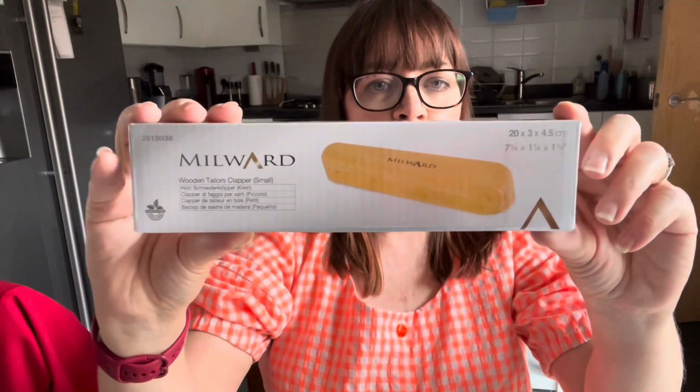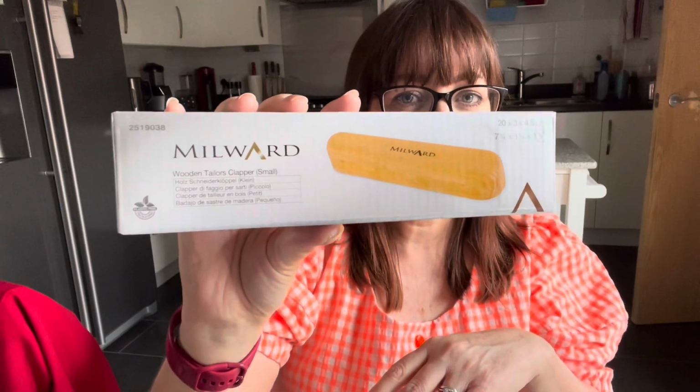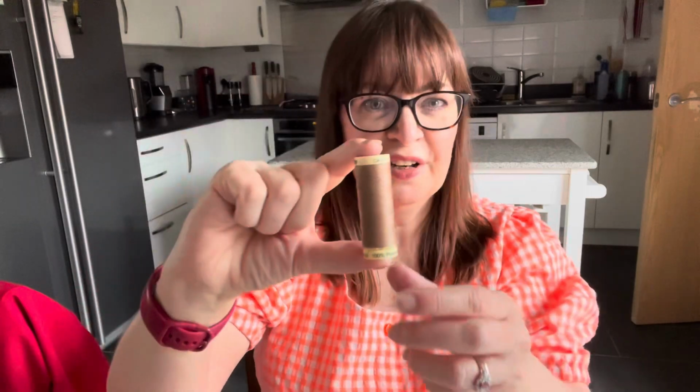So I do have a tailor's clapper. This is a mini one, so that will probably be quite handy to sit next to me by my small iron, possibly. So that's quite a nice little gift. And the colour of the thread that we've received this month is this, so a little bit different. Might give you an indication of the fabric.